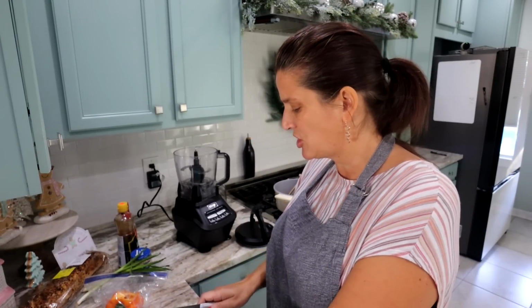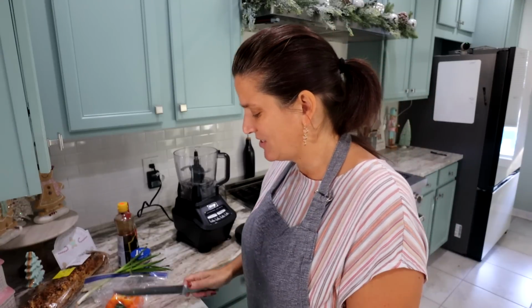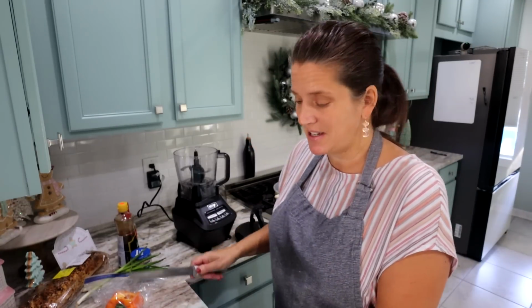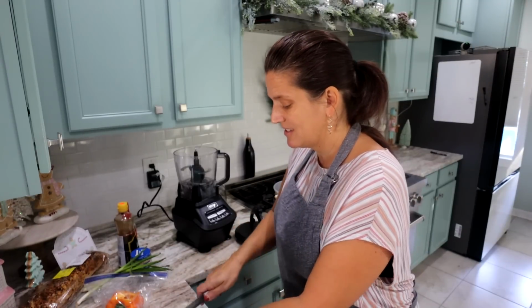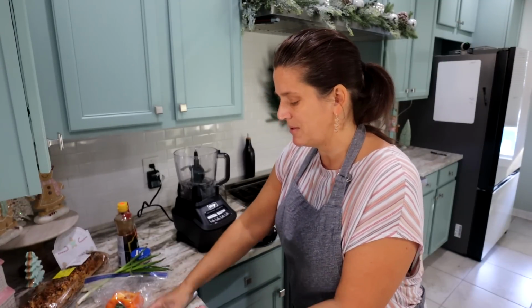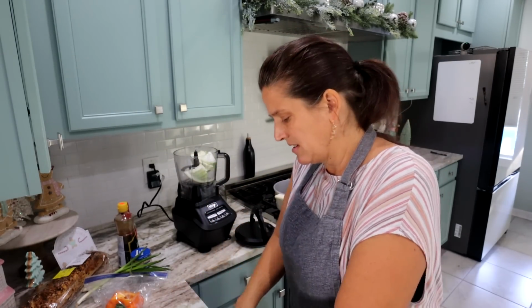I guess I was looking for more shredded, and I know you could use a knife and do it. It's just not gonna be as tiny. So we'll see. Let me put some in here and we'll just see how it goes. I think I'm just gonna have to put it in smaller chunks. So let's do a little bit at a time here and see how that works.